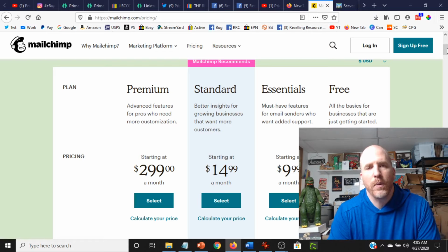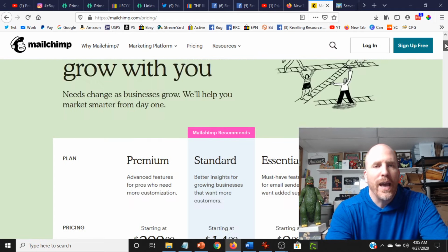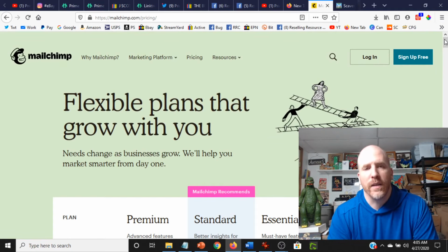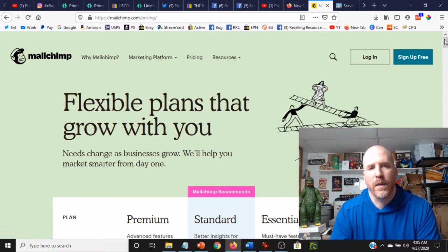But a lot of people use email as a way to market things. Keep in mind, not everyone's going to open all of those emails that come through, so you're hoping that you send enough of them out there that even if a small percentage open them up, it could be enough to give you a few sales here and there.